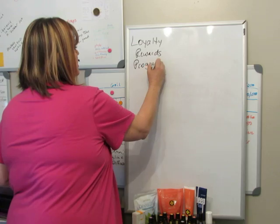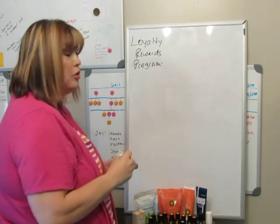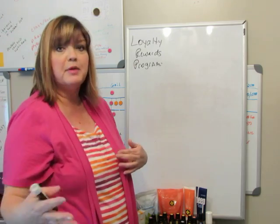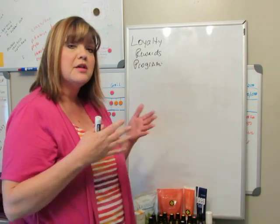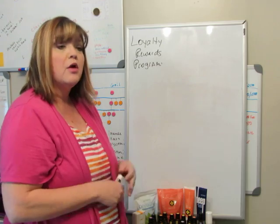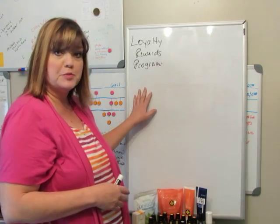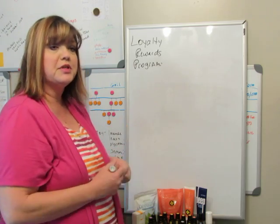The way that this works is, after you enroll, you know that you can enroll for $35 and you can put together your own kit, or you can come in with a kit and waive the $35. So those are all options in terms of enrollment. Once you're enrolled and you love your oil and you're using your oil, then you probably want to do the Loyalty Rewards Program and get some free stuff. So here's what this looks like.